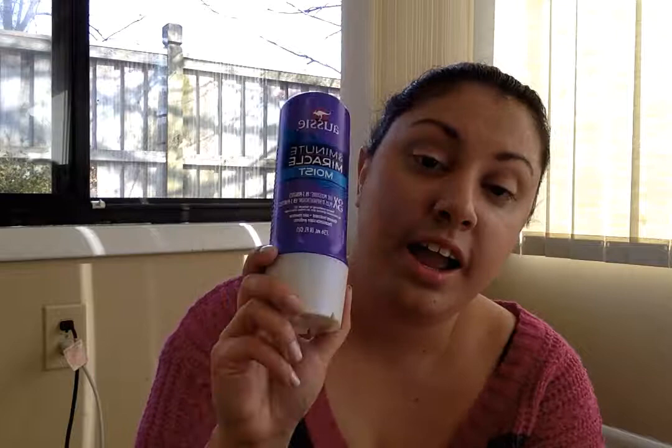So, next, this is almost empty, but I love it. I love dyeing my hair a lot myself, and I damage it, and I mess it up, I'll admit it. And I shouldn't, because it's really bad. But this is another one of my favorites. My cousin told me about this. It is the 3-Minute Miracle Moist. Three times the moisture in 3 minutes.